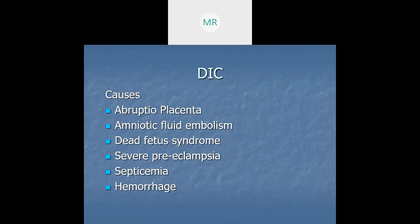Now, how we diagnose DIC is based on clinical findings. So bleeding might be occurring from gums, from the nose, from the IV site, from the uterus, from the episiotomy. Postpartum, she might have a distended uterus. Okay, she might have petechiae. Okay, so the diagnosis is based on clinical findings and lab markers as well.